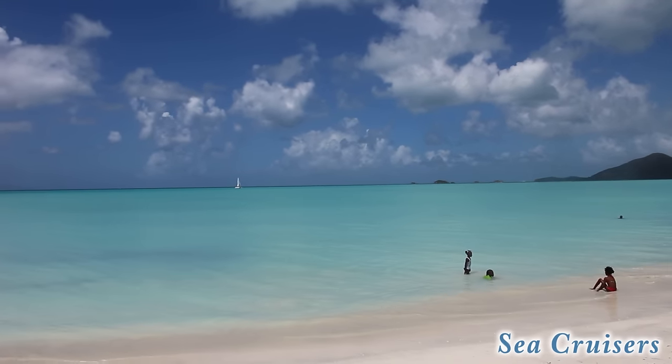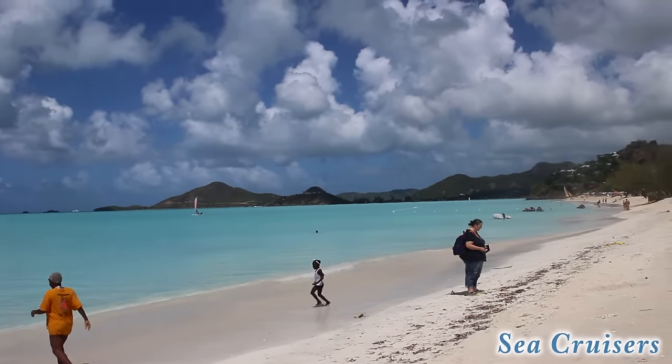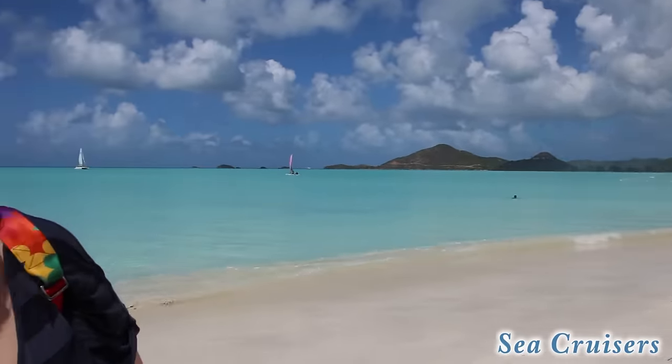Like a movie. The watercolor. I'm so happy we can show you this wonderful beach. The rocks all have holes and stuff in them. It's really cool. Lots of whole shells. I feel bad stepping on them.